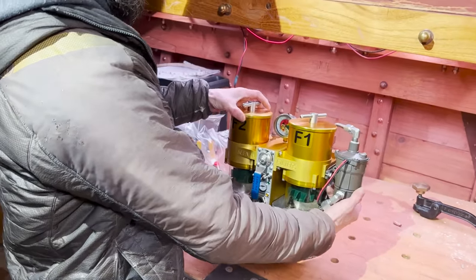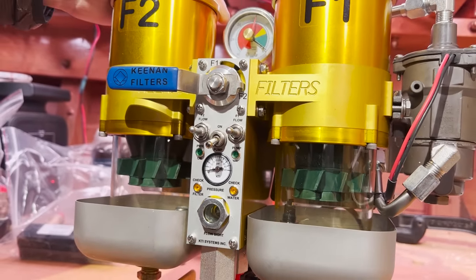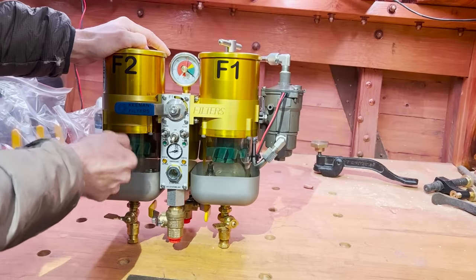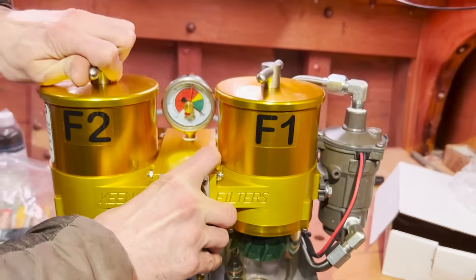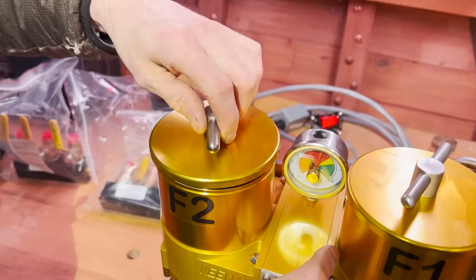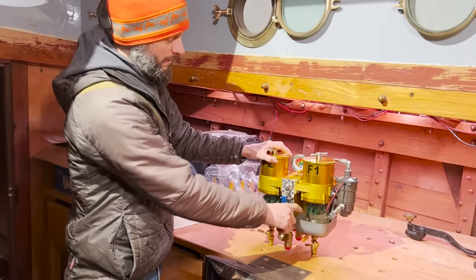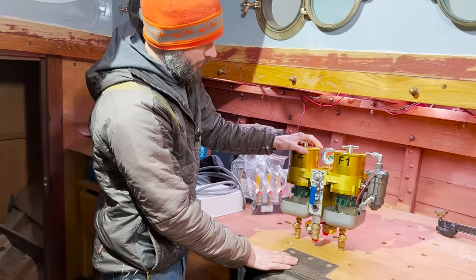So, what we've got going on here is twin filters that are inline. So, fuel filter 1, fuel filter 2. And we can switch these between filter one and filter two on the fly. If the motor starts to sputter and act up and you think something's wrong with the fuel, you can just switch over with the motor still running. And then what's cool about this is you can open up and switch out the filter. And these filters drop in from the top, so you don't have to put a cup underneath it to catch it. And they have this drip cup to catch that. So that in itself is really handy.